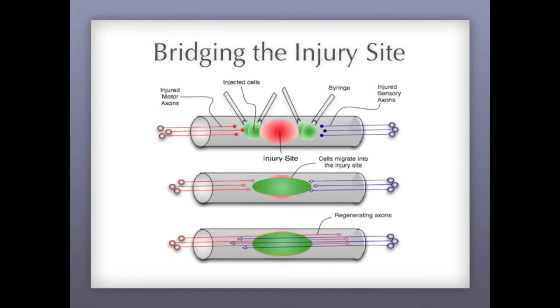Here I show a graphic depiction of how we think the cells should be injected. As it turns out, the best way to inject the cells into the spinal cord is at a 45-degree angle right into the dorsal root entry zone. This way, you completely avoid any white matter tracts in the spinal cord. You don't damage anything. All you damage is the area just above and below the injury site, the dorsal root entry zone. And we find that in almost all cases, the cells will migrate into the injury site and form a bridge. And I want to show you some pictures of that.